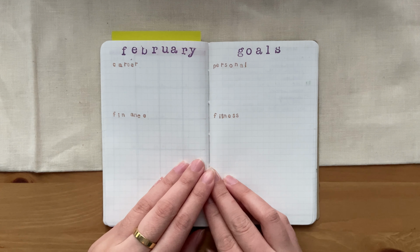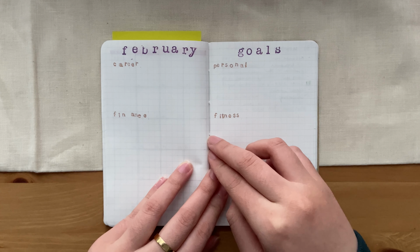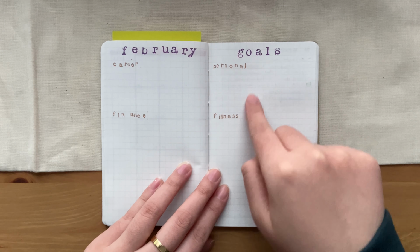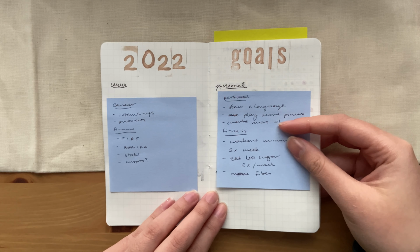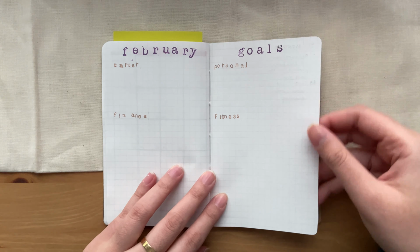My goals for the month, so no February habits. I think I should just keep a really good eye on what I really want to do and then just do that. Of course, these goals are from my 2022 goals for the year, which are from here. And I just want to make sure that I stay on track of those goals.